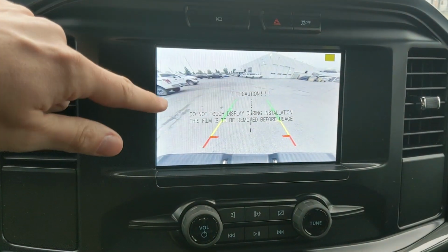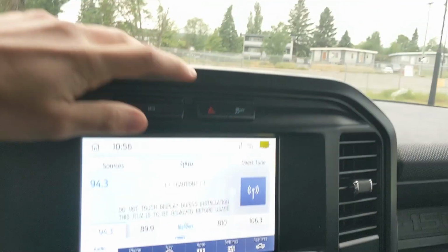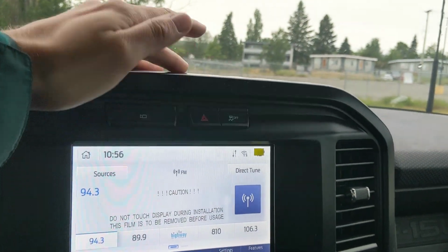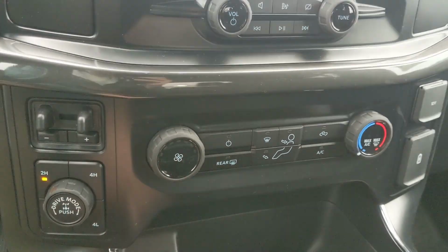Shifting into reverse, you have a backup camera so you can see where you're going, and above that you have your camera view again, as well as your hazards and traction control shutoff. Moving down, you have your media controls and then your climate controls. Pretty simple, easy to use.